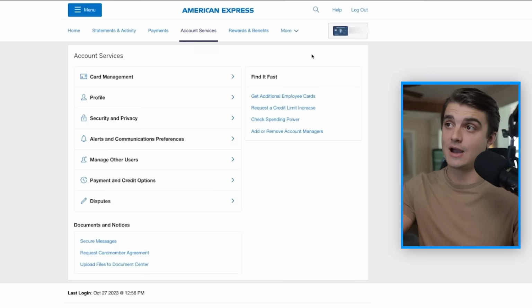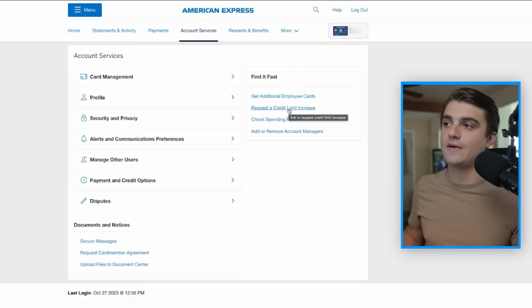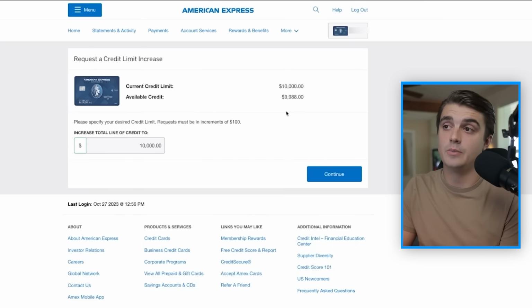I already came to my account services page for this card, and all I have to do is select request a credit limit increase. Once I do that, it does actually allow me to request what credit line I want on this card. Now, I've never requested a credit limit increase on any Amex card, and for those of y'all that know the American Express credit card rules, usually even within the first few months of you having the card, you can request a credit limit increase of 3x your previous limit.